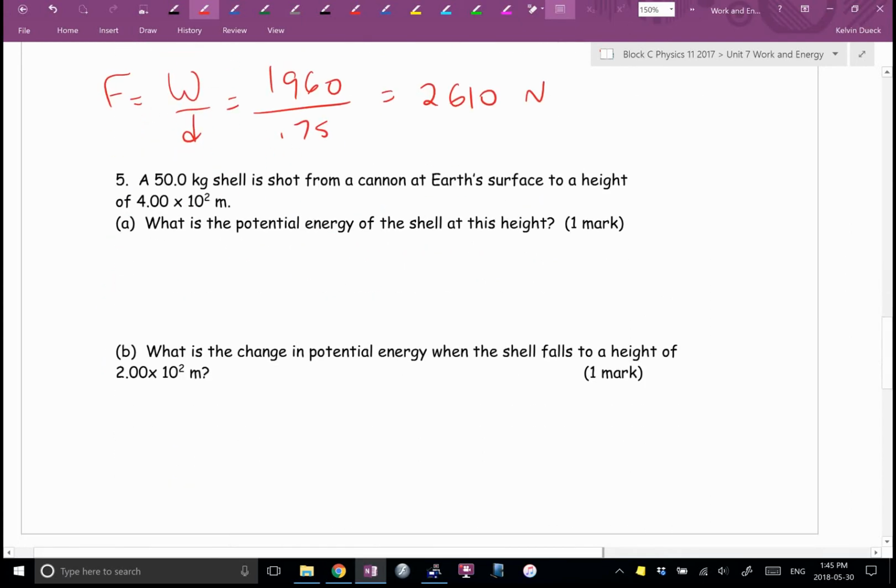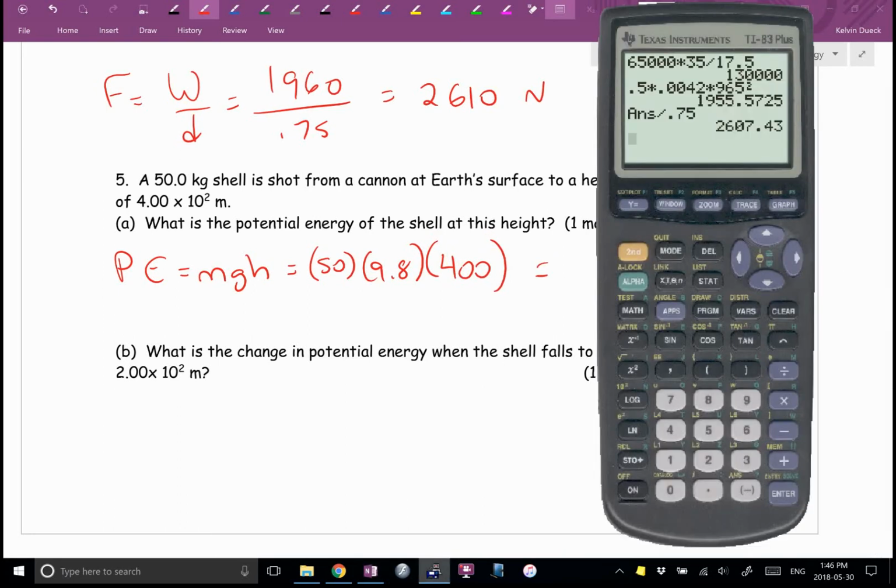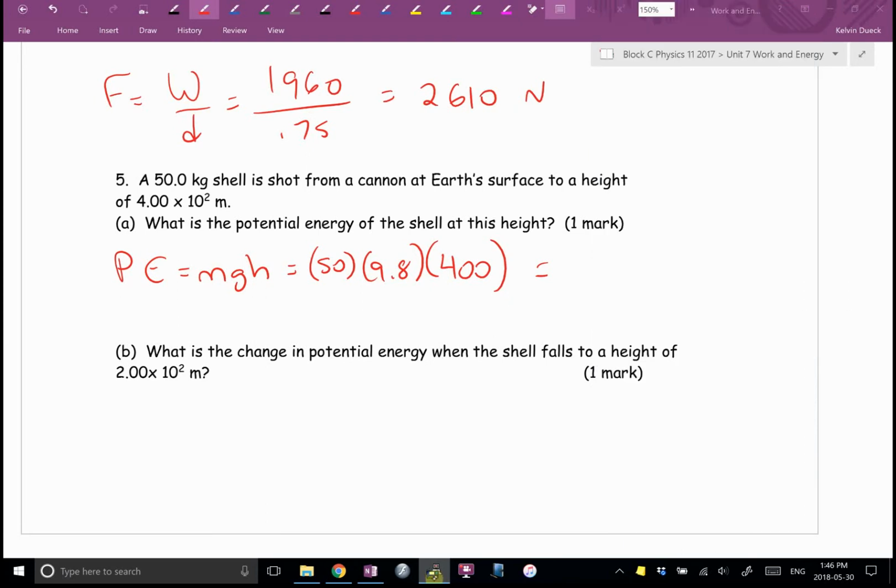A shell is shot from a cannon at Earth's surface to a height of that. What's the potential energy? Potential energy is mgh, so it's going to be 50 times 9.8 times 4 times 10 to the 2, that's 400, less typing. Do you get 196,000 joules of energy? 1 mark. What's the change in potential energy?